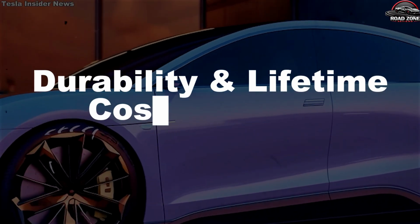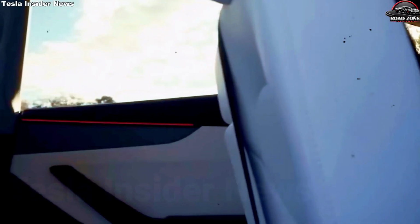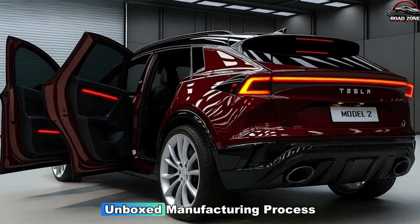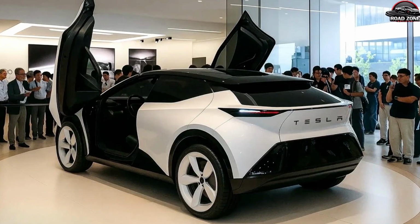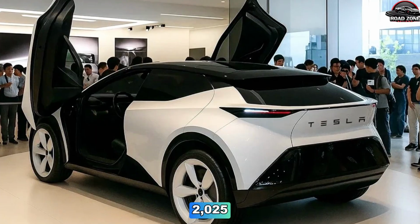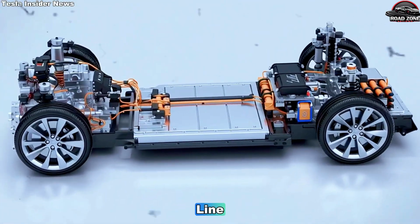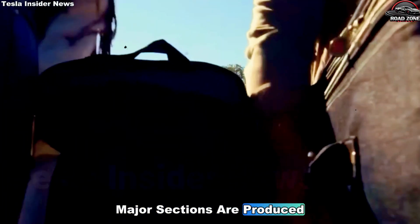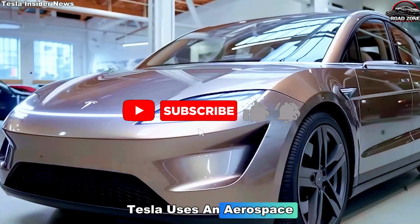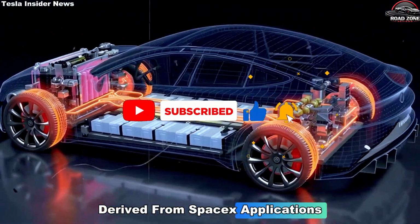Durability and lifetime cost, built to last 20 years. The Model 2 is built using Tesla's new unboxed manufacturing process, officially approved in September 2025. Instead of assembling a vehicle piece by piece in a long linear line, major sections are produced at the same time and then bonded together. Tesla uses an aerospace-grade structural adhesive derived from SpaceX applications.